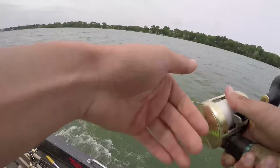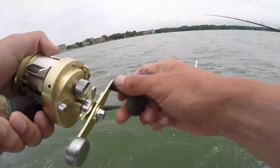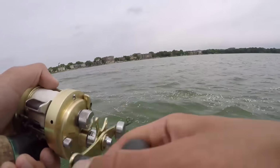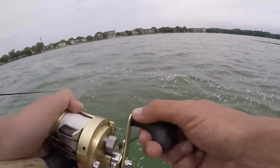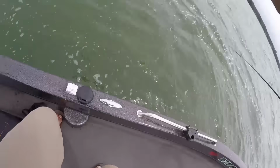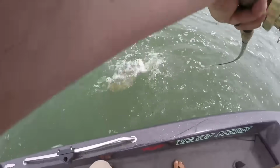All right, now's the time. I'm feeling it. I like this side of the lake. Just cast it there. They get the guides on like an interesting pattern there. It's very heavily commercial fished. Here you go. Keep going. Wider. Wider. Oh, I got him! You got him! Keep on!